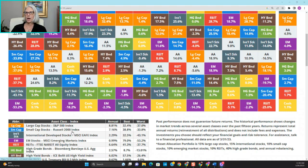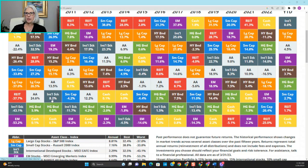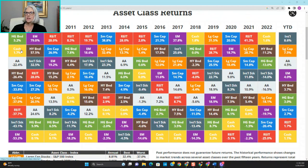Now let's take a look up here. Now that we know large cap stocks were the best investment over the past 10 years, they are the orange blocks on here, and we can take a look and see how much volatility there was in the large cap stock asset class over the past 10 years. And we can see that it wasn't the worst asset class in these lower three rows. It represented the better performing or middle asset classes over the investing time frame that's shown on this quilt.